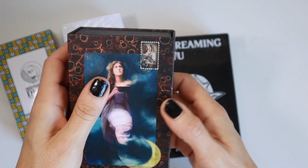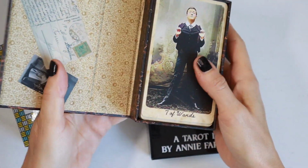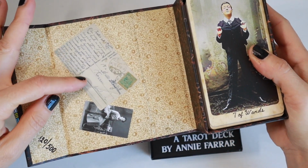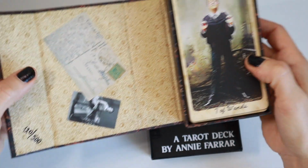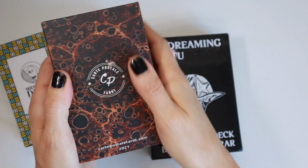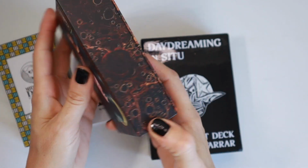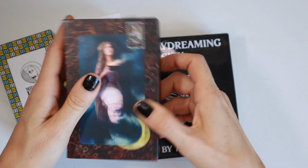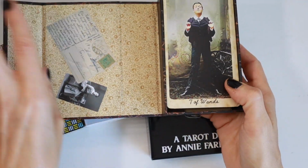So it's a tarot deck, Waite based, and it's based on antique or vintage postcards. There's 500 of those right now, as you can see, and everything is really well produced. She self-published this in 2021. Sturdy box, really beautiful, magnetic. It looks very cool, coherent.